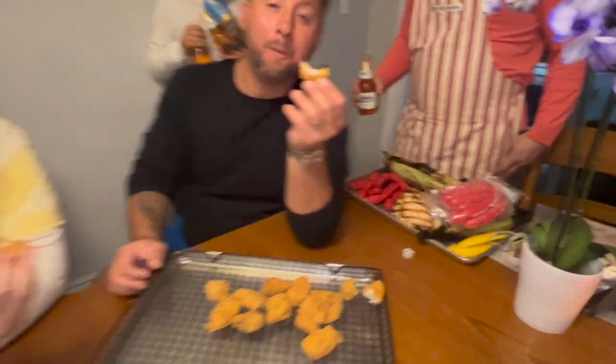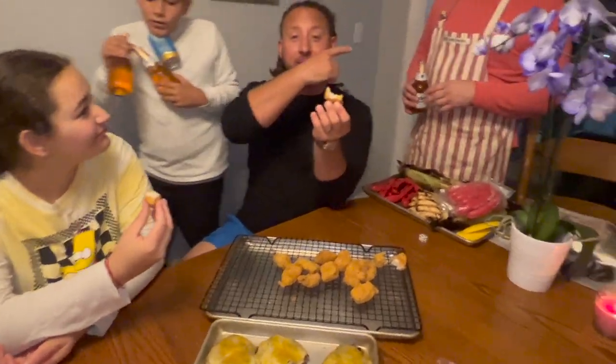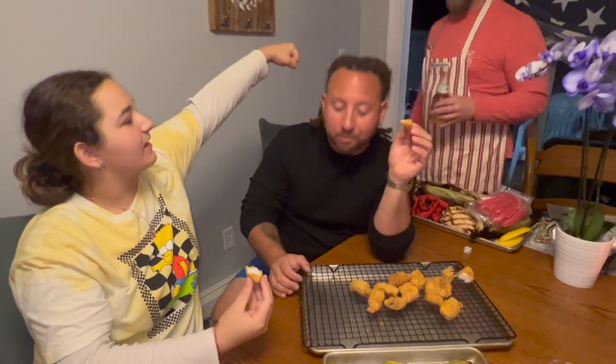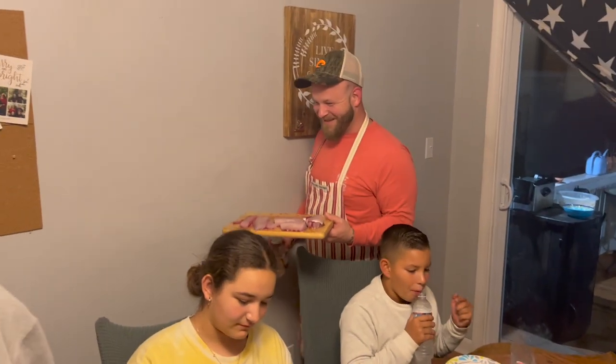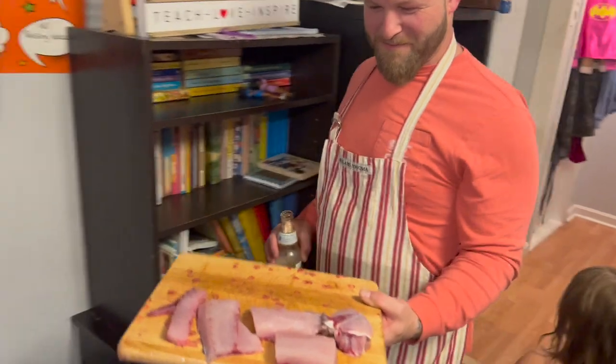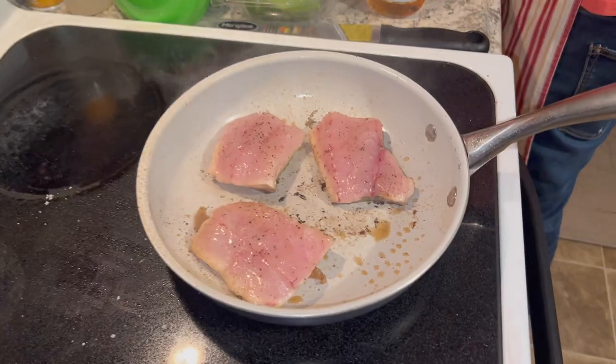Delicious. It tastes just like grouper and snapper. Al dente, really good, delicious. Pan seared by the chef from Maine, Chef Plaster.